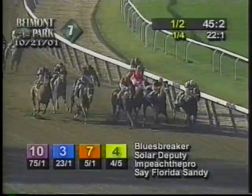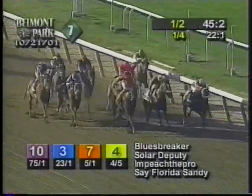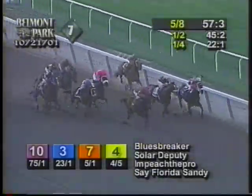Stalwart Member, who's 8th, and Mount Intrepid down toward the inside. They're coming down to the finish. It's wide open here. Solar Deputy toward the inside. Impeach the Pro is right there. Here comes Well Fancied. Safe Florida Sandy, a lot to do, and behind horses.